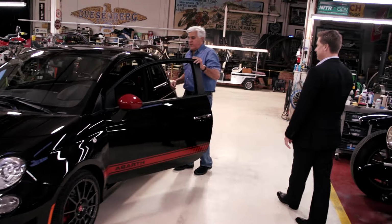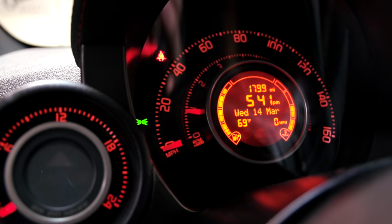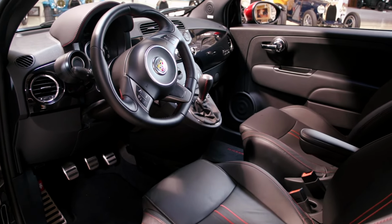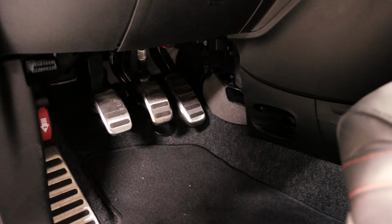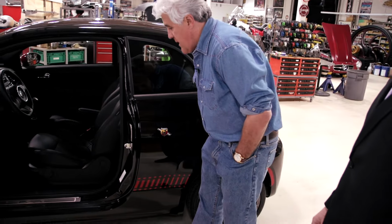Let's see what's different about the dashboard. You've all seen the 500. This one, well, you got your turbo boost gauge there, a little thicker steering wheel, huh? Thicker steering wheel, flat bottom. So more for aggressive driving, it stays out of your way. More of a driver's seat. High bolstered seats. Got the fancy pedals down there. And it still gets, you said 34 miles per gallon, 34 right? 34 miles per gallon, 28 in the city. I think that's really what the future of sports cars is going to be.